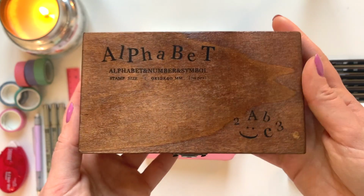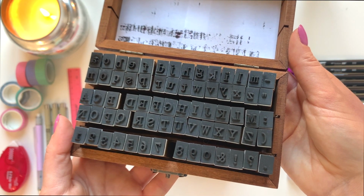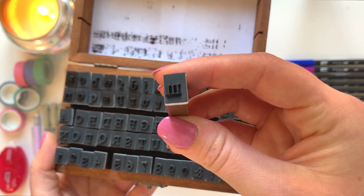And here is my lettering and numbers stamp kit. Maybe you can tell that I only use the lowercase letters and numbers. I love the vintage look that these stamps give to my spreads.